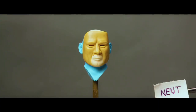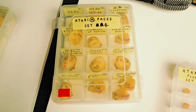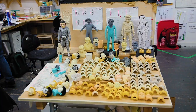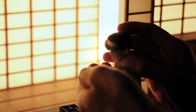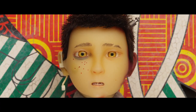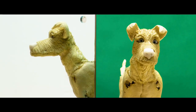The actual human characters, they've got a replacement face system. All of the faces were handmade, hand sculpted. It takes up a lot of people's skill and craft, but that's exactly what I think Wes wants to see, and I think it does give it a life to it that isn't present in some other stop frame animated films. The dogs themselves are lip sync.